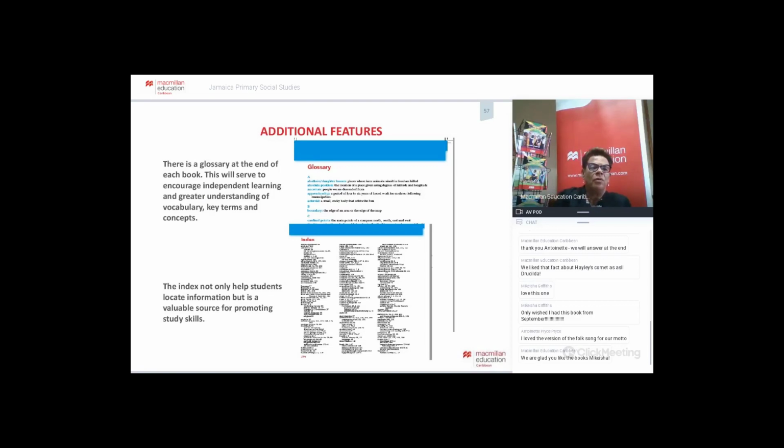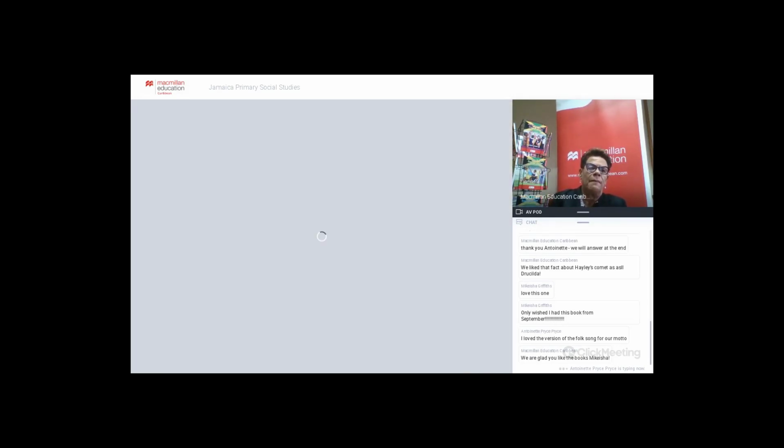Additional features of the book. There's a glossary at the end of each book. This serves to encourage independent learning and greater understanding of vocabulary and key concepts that are used throughout the text. In addition, the index not only serves to help students locate information, but is a valuable source of promoting study skills.